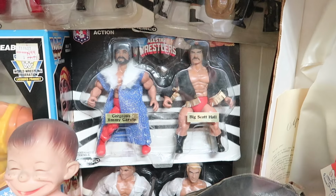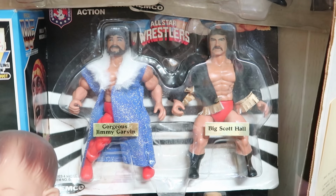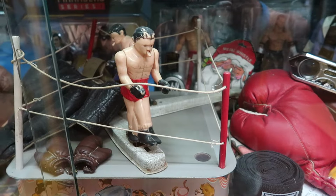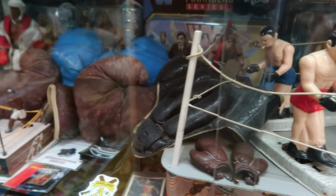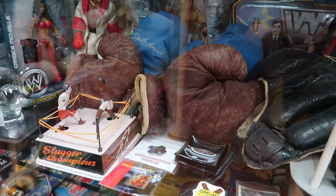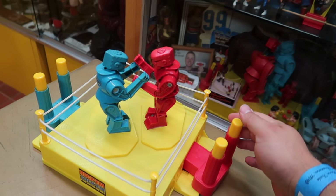Then we have gorgeous Jimmy Garvin and Big Scott Hall. Those are old school right there. Carlos Colon and Abdullah the Butcher. These boxers right here. Lots of little boxing gloves so kids can punch each other in the heads. This is an interactive feature. They have some Rock'em Sock'em robots.